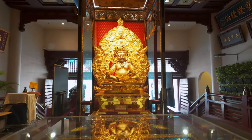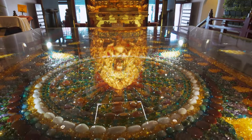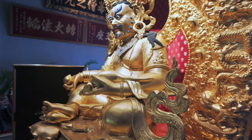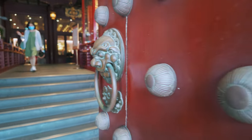Behind the second hall, there is this entrance and exit, which again was very ornate and very much in the gold and red theme that we saw in the previous hall.